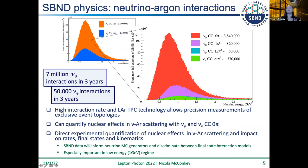As well as being the near detector for the SBN program, SBND has a rich physics program of its own, measuring neutrino-argon interactions. In fact, SBND will have an unprecedentedly large data set of neutrino-argon interactions. Because of this high interaction rate, coupled with the liquid argon TPC technology, it'll allow us to make precision measurements of exclusive event topologies, not just for muon neutrino exclusive events, but also electron neutrinos.